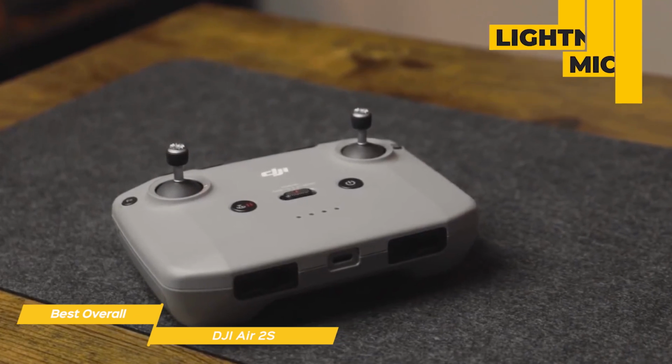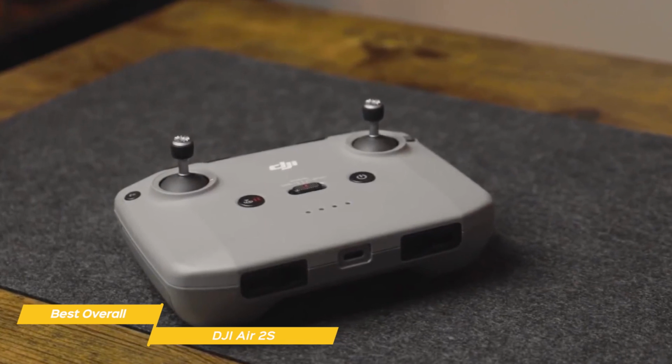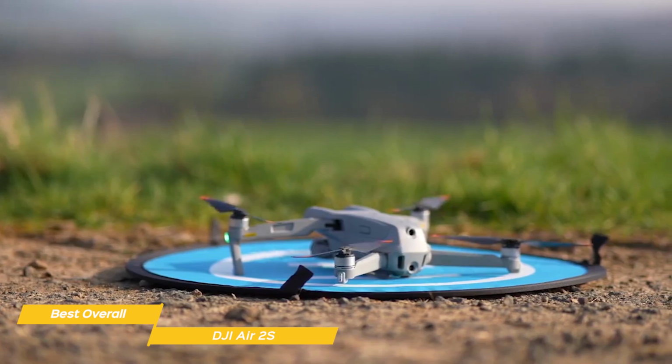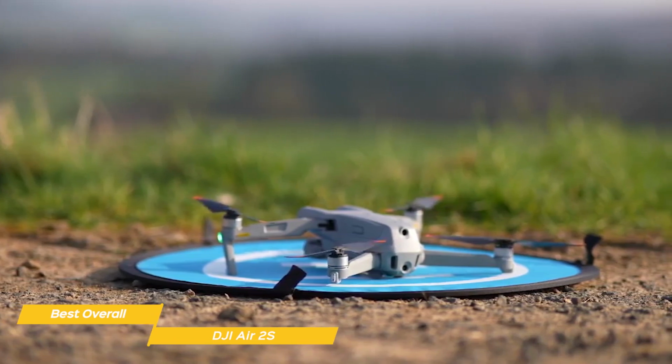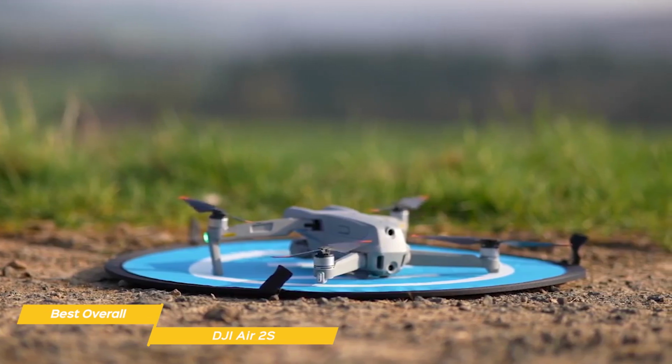The 2 joysticks on the controller and the DJI Fly app put you in complete control of the drone. Use the left stick to adjust yaw and altitude, and the right stick to move the drone forward, backward, left, or right. There's also a control wheel to adjust the camera tilt and a video photo selection button.